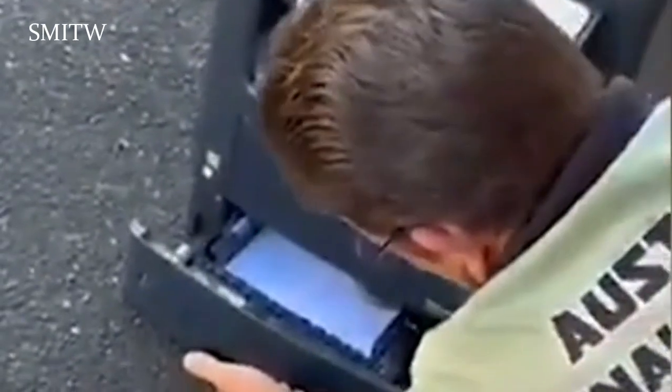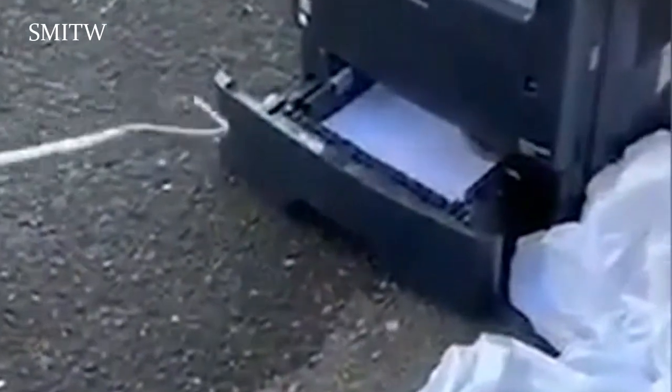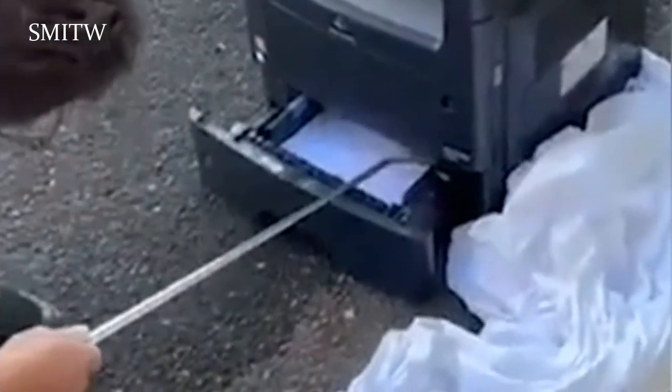A receptionist has suffered the shock of her life after discovering one of the world's most venomous snakes lurking inside the office printer. Jade Bowen was refilling the printer paper at the Windsor Toyota dealership, in Sydney's northwest, on Monday when she spotted a snake inside the paper tray.